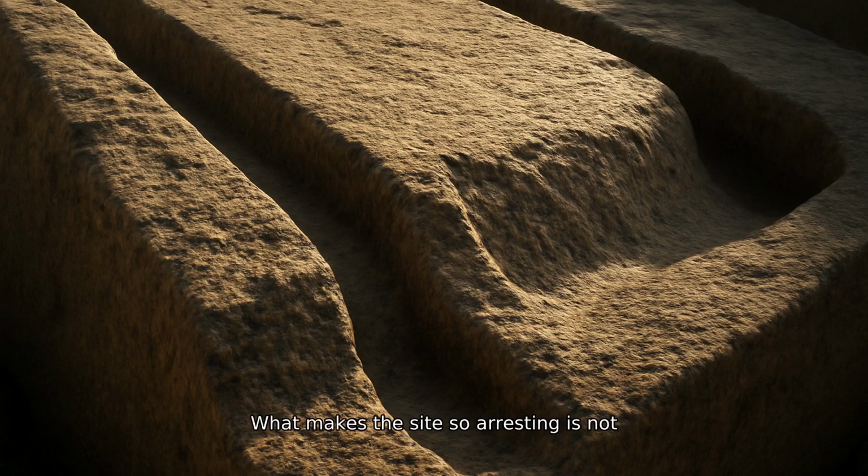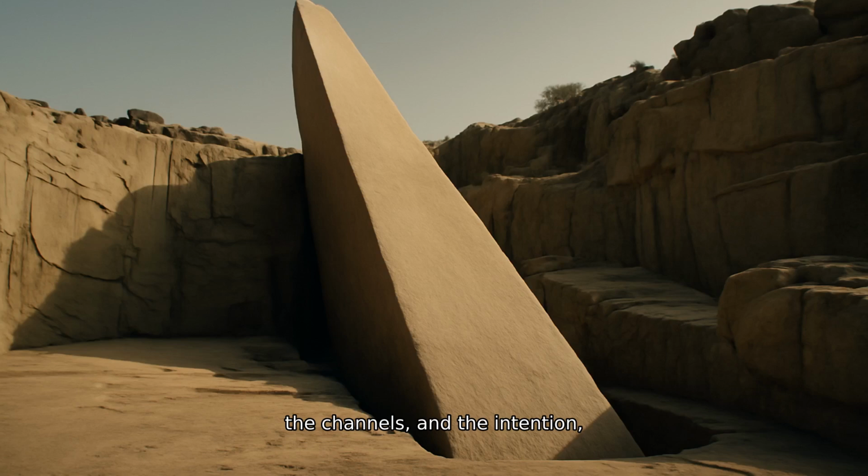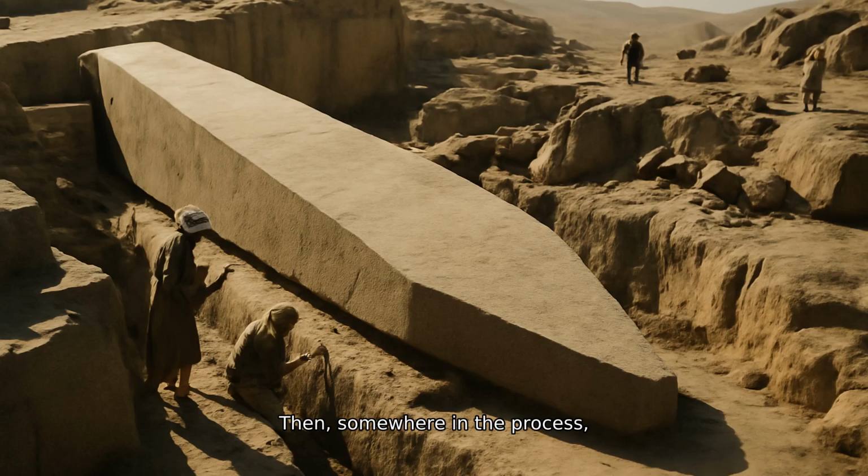What makes the site so arresting is not only its scale, but its frozen state. You can still see the cuts, the channels, and the intention, as though the stone remembers the hands that released it. The story begins with a promise, a single monument that would have stood taller than any obelisk ever completed in ancient Egypt. Then, somewhere in the process, the project failed, and the quarry kept the evidence.